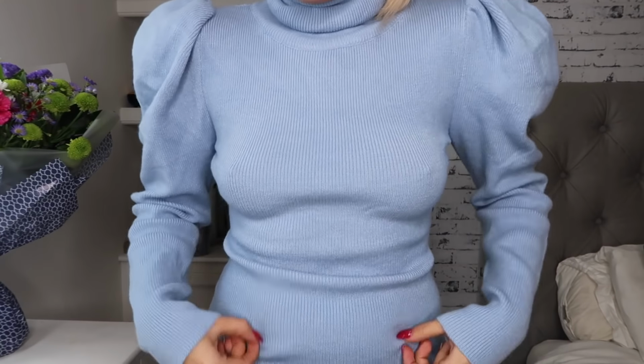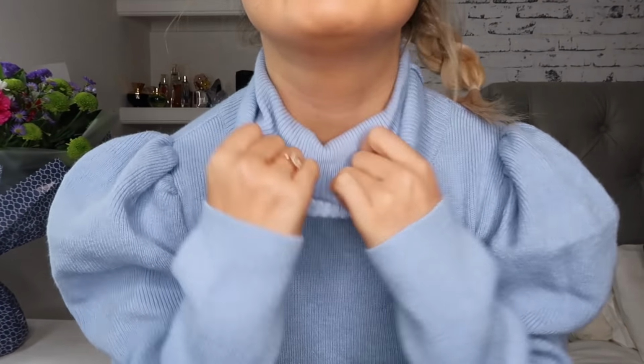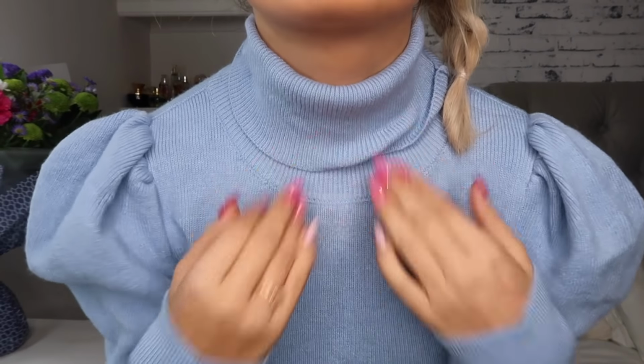This is even nicer on than it is off. Look at these shoulders. It is a little bit nippy, I'm not gonna lie to you. So I probably would need to wear nipple covers or a bra. But these are the jazzy shoulders. You can roll this neck to whatever height you want it, just to make it a little bit easier.